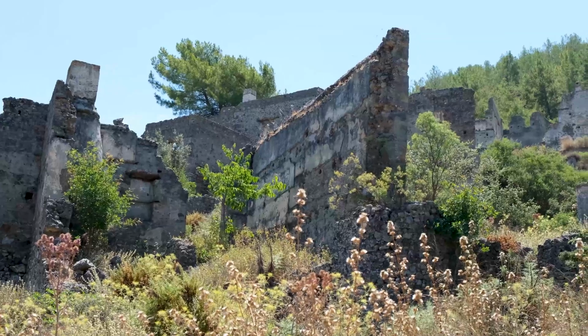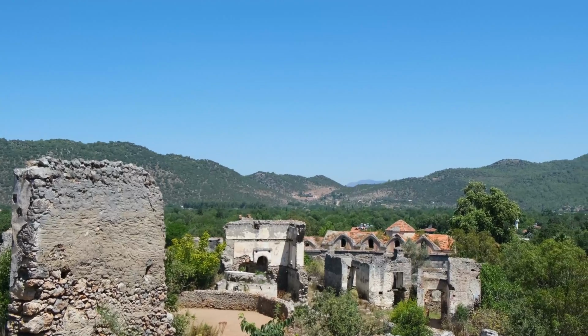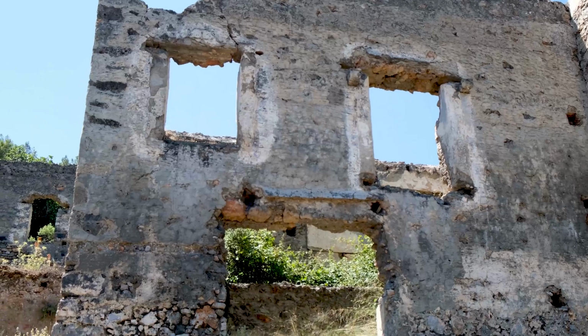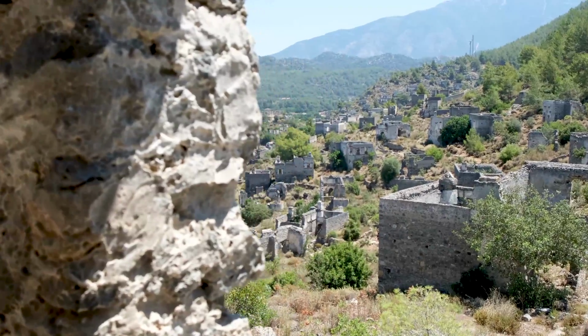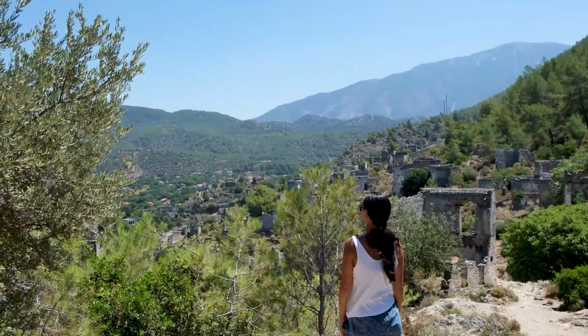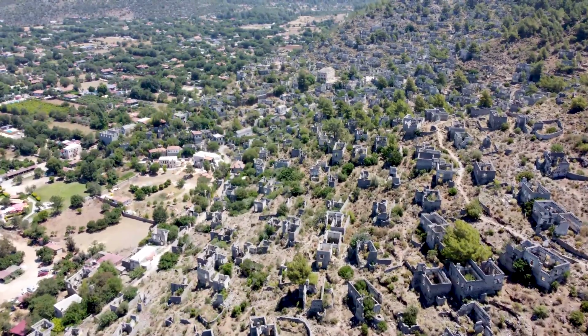Rows upon rows of old house ruins sit on the side of the mountain, and you can climb to the top of the hill for amazing views of Kayakoy below. There's something very cool about exploring such a large area that has been completely abandoned. The open air museum is home to over 500 buildings, including an impressive Gothic style church.